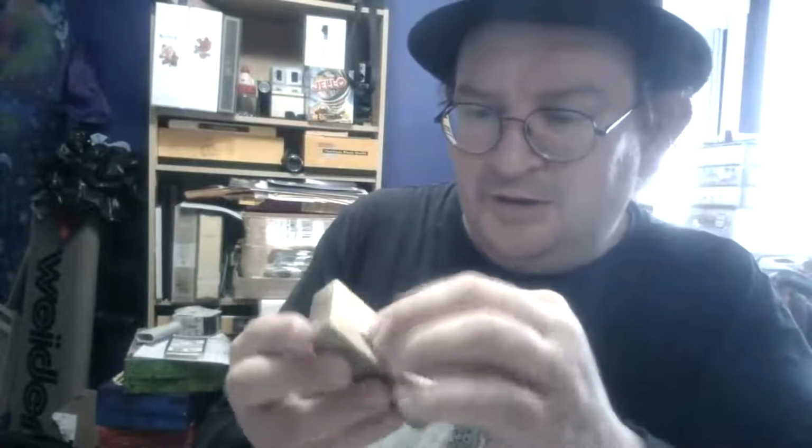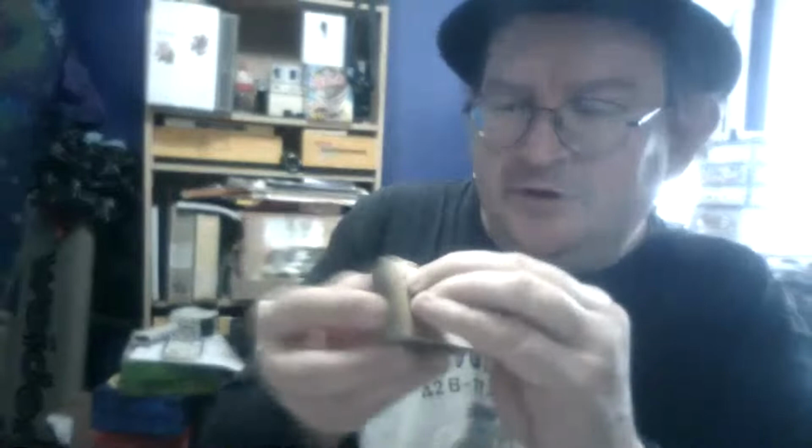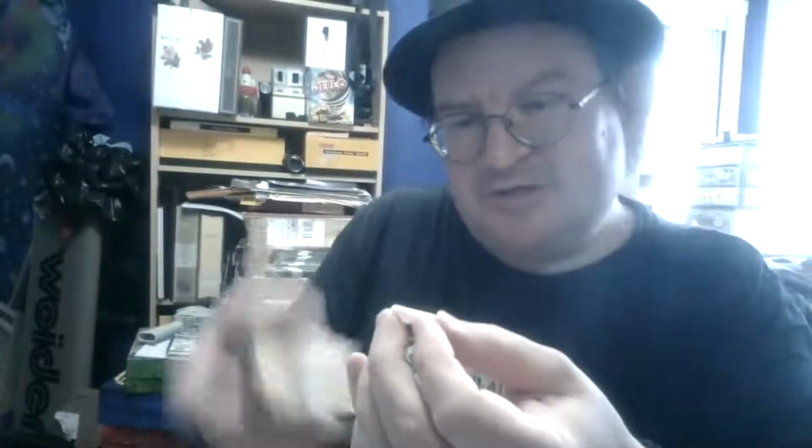Okay, so what can I do next here? Just going to take the underneath of the intake manifold and give it a little sanding, try to make this true, as in nice and square.